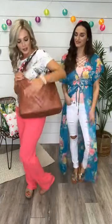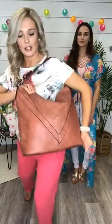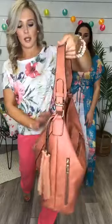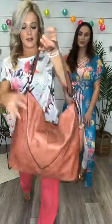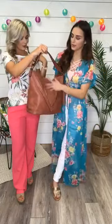And then I paired it with this cute tote. This is the South Bay Weekender Tote in Whiskey, and it's $59.95. This is super, super cute. It has a little tassel detail. It's perfect for traveling. You can even fit your laptop in this, an iPad, anything. Everything. I love it.